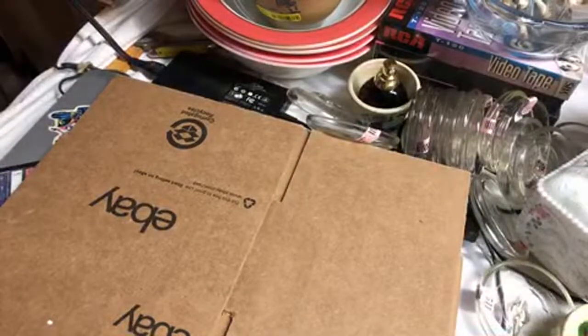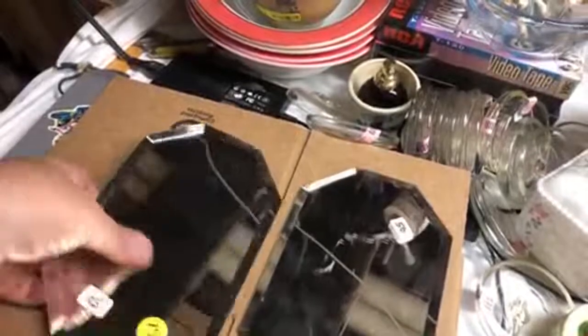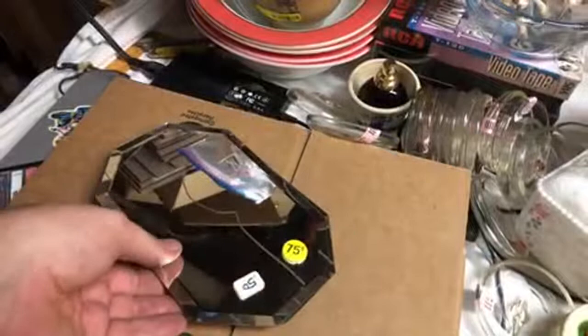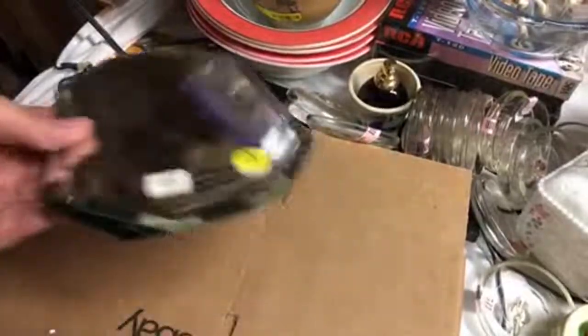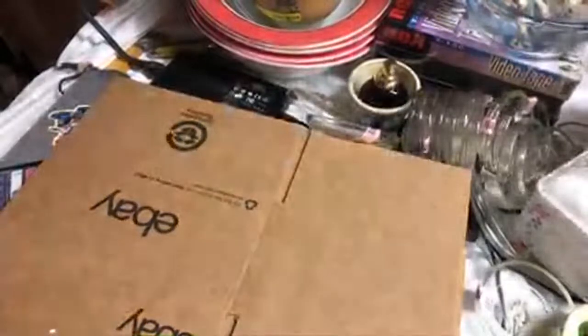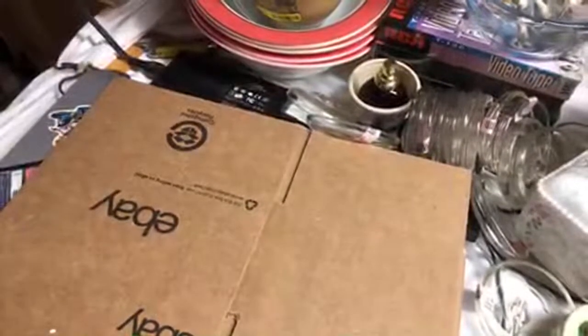And he told me to take these. He goes, take these mirrors, because when you put them on your shelves and you put stuff on top of them, it looks really cool. So, I said, okay. So, I took those. All right, and then he stuck this in there.